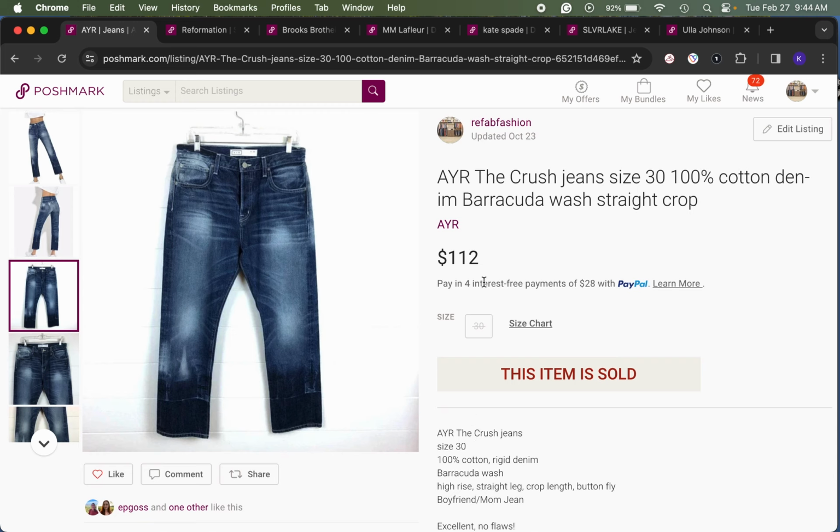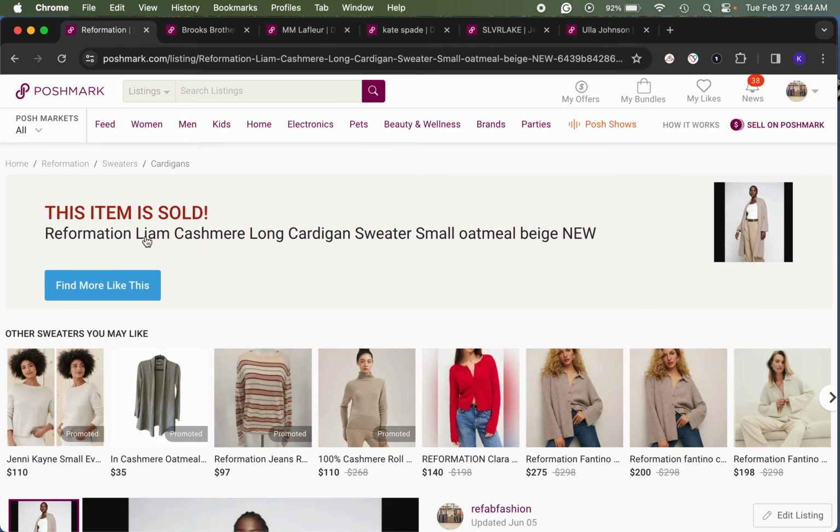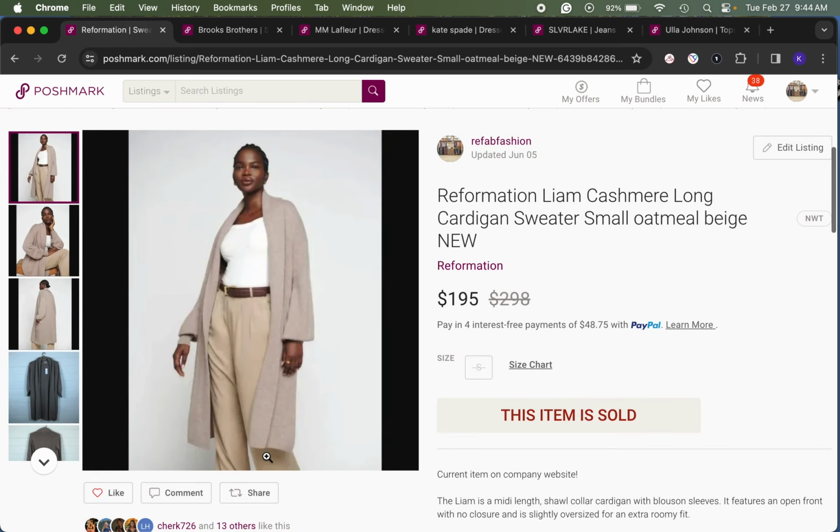I found this at a Savers where my average cost this day was $7.22. This took 16 days to sell. My net profit was $82.38. This item was a retail arbitrage piece.